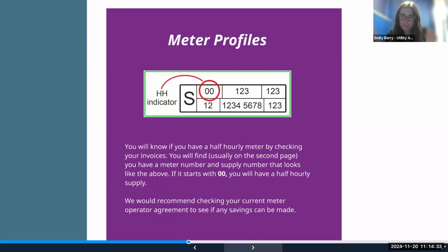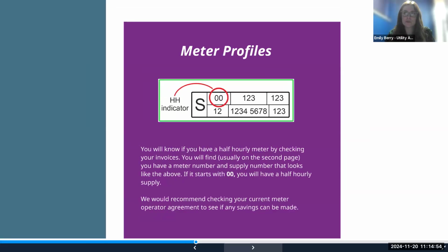So billing side, check that your VAT and climate change levy charges are correct. Check if your meter readings are being estimated or are actual. And finally, check your meter profiles. And if you have a half-hourly meter and you have any questions about meter operator agreements, please reach out to me and we can have a look into that for you and see if there's anything we can do to reduce that.